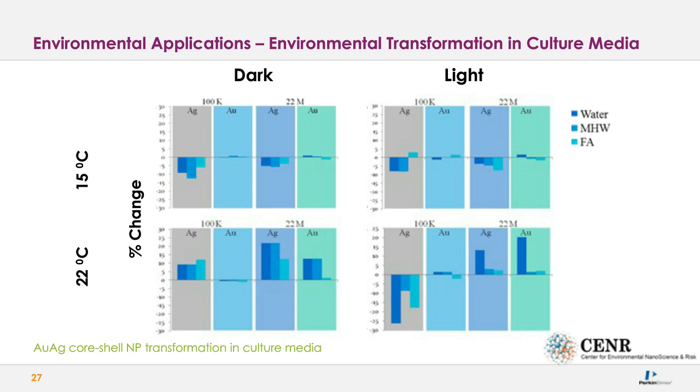The next slide has a lot of information. It compares light, dark, various concentrations, various temperatures. I'm not going to dig into details. I just want to tell you briefly, if you look at the light, the two graphs on the left-hand side, the top is 15 and the bottom is 22 degrees. By changing the temperature by only 2 degrees, look at silver, which is the first column, and how different they are. You see that at 22 degrees, the dissolution of silver is basically accelerated. It's more prominent than at 15 degrees.